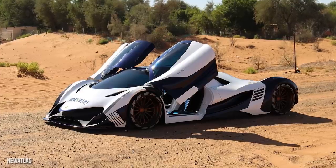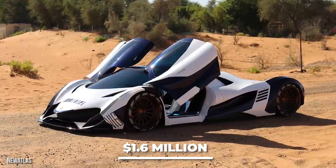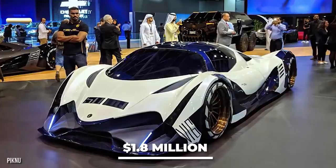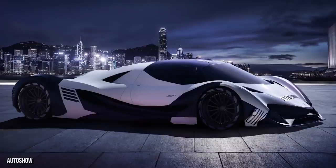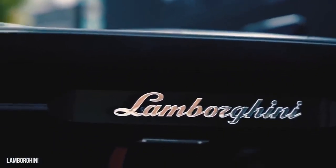You'll find the Devil in 3 different price tiers, a base version reportedly starting at around $1.6 million, an upgraded mid-range variant costing $1.8 million, and then there's the top-of-the-line 5,000 horsepower version, which will cost you a whopping $2.2 million.